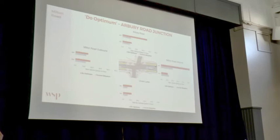On Arbury Road, we're seeing that as well. With a 6-stage junction here, every time you have a stage in the signalling, that also takes away some capacity from the junction and adds a bit of extra delay. Because we've got a dedicated pedestrian stage, cycling, and the bus early release, that all starts to add up in terms of delay within the junction.